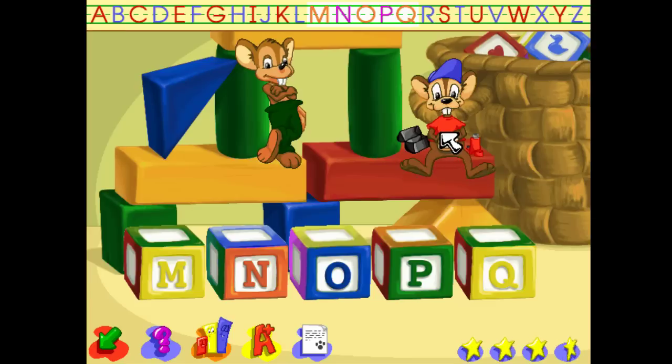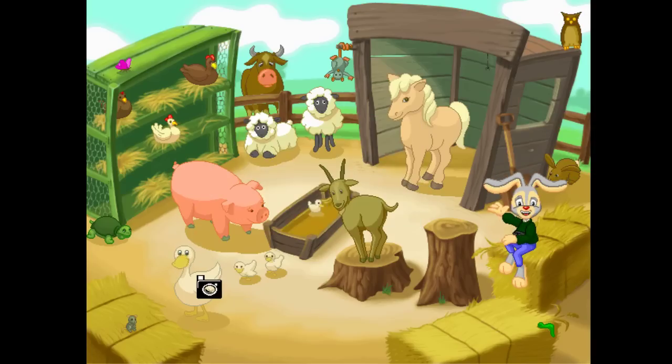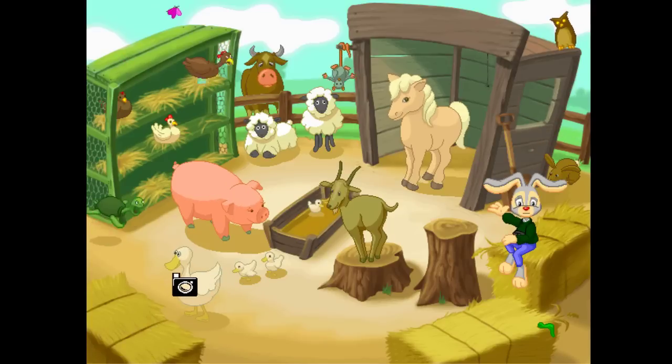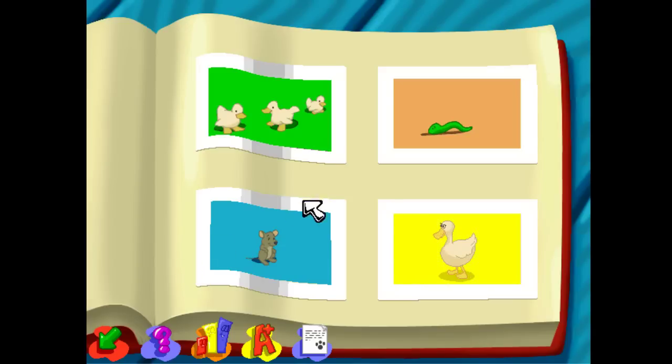You're so alphabetical. You can take a picture of an animal. Just click on the animal you want to take a picture of. Then we can put it in your scrapbook. Let's watch your picture develop here in the scrapbook. Hey, that's a great picture of a duck.